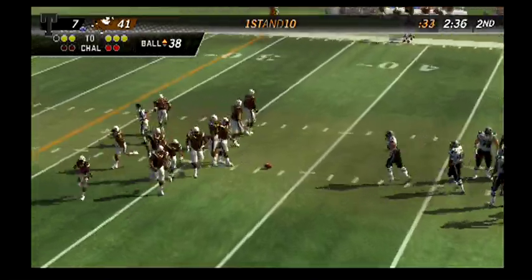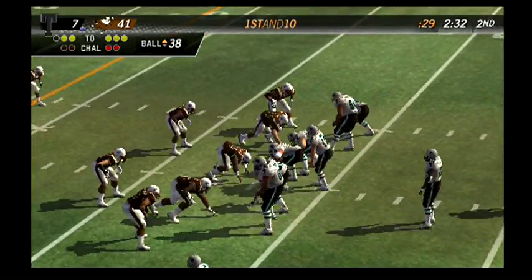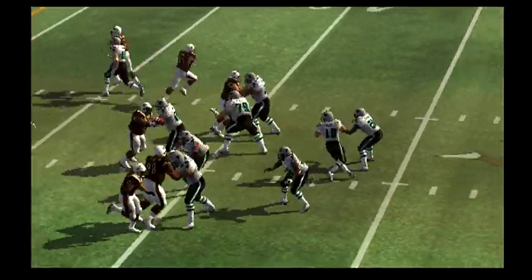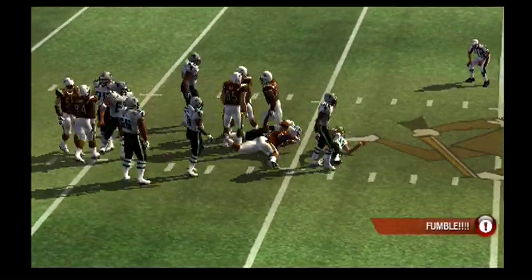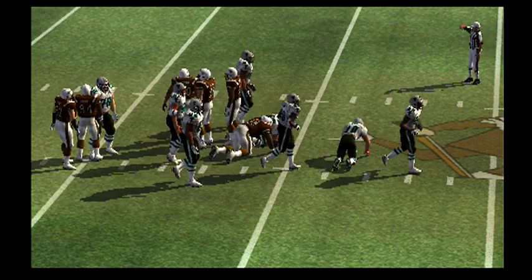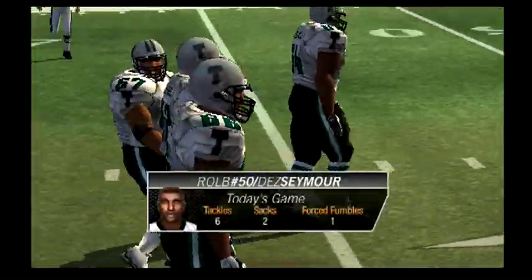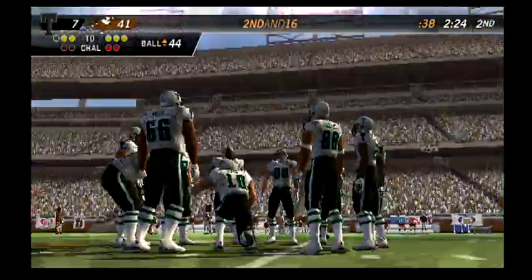First and 10, ball on the 38-yard line. Let's go. Keep the throttle down. Pressure coming. Can't get it away. The Thunder goal line. Ball was loose in the backfield, but the offense is able to jump on it first. Whoa, got lucky that time. That's a real heads-up play.